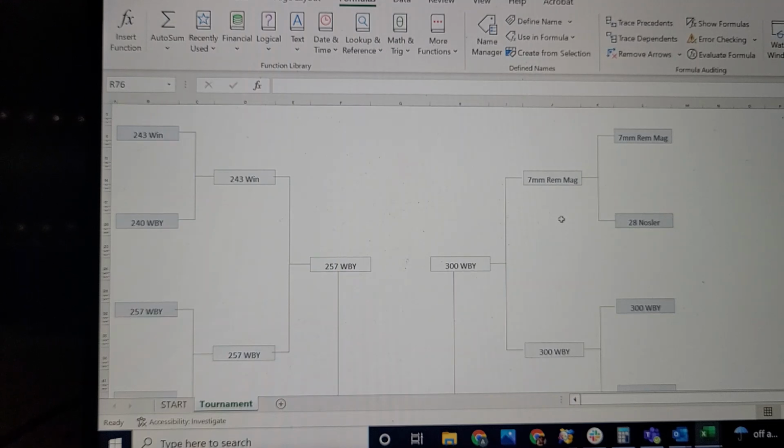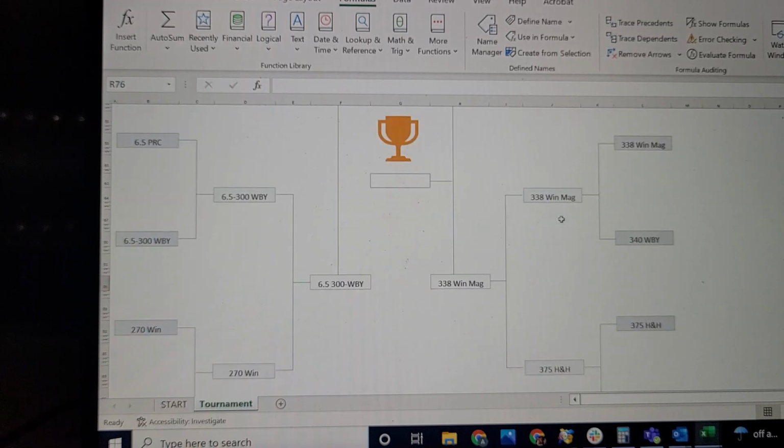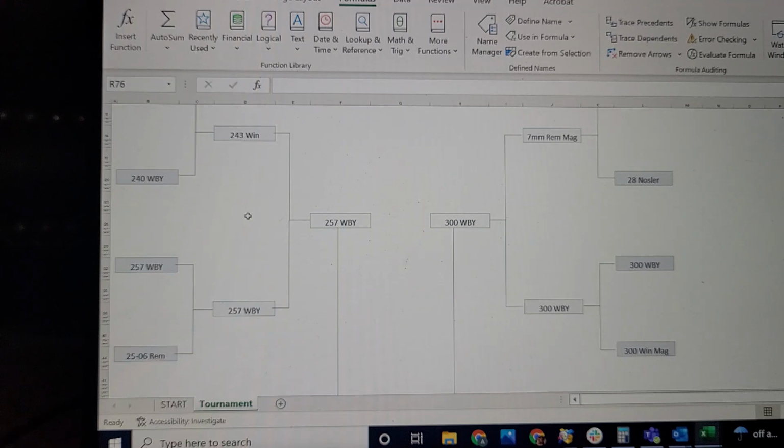Moving on to our Elite 8. The 300 Weatherby did beat out the Rem Mag. And the 338 Win Mag beat out the 375 H&H. This one was very close: the 6.5 300 Weatherby barely beat out the 270 Winchester in votes. And then the 257 Weatherby just demolished the 243 Winchester.